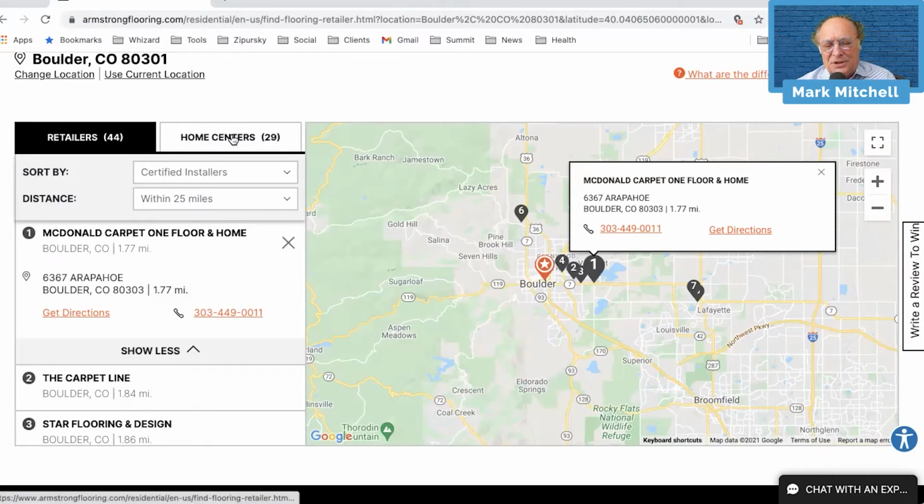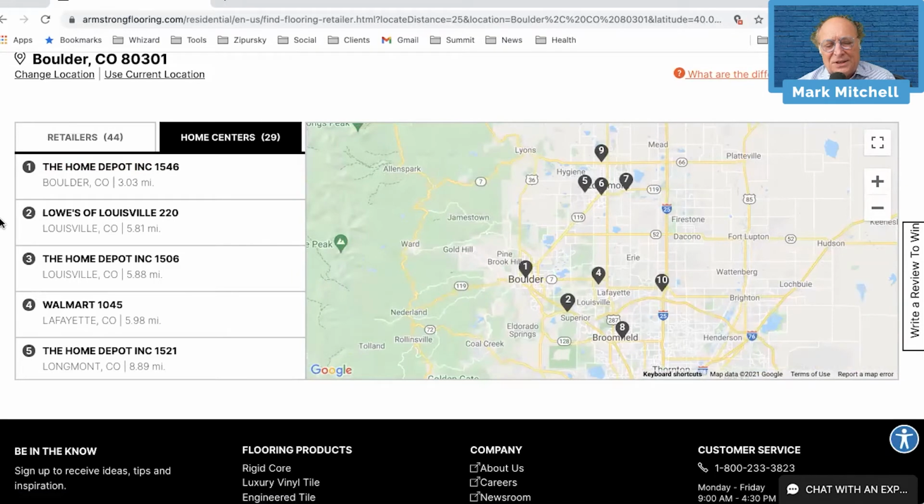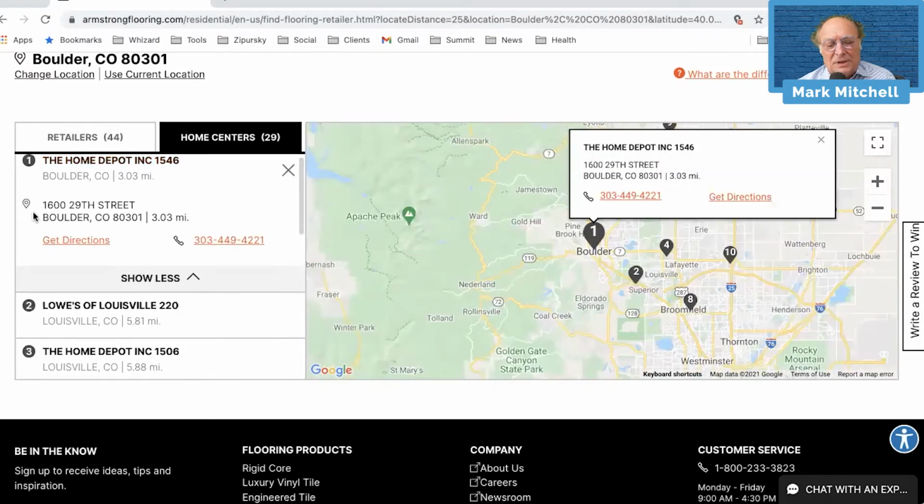And then let's just jump over to see what we find at home centers, and just as I suspected, big boxes. So we've got Home Depot, Lowe's. So we'll look here at Home Depot, and here's good directions, and here's a phone number. Now, this is just my opinion. I haven't called Home Depot to verify this, but I really don't think that Home Depot wants to encourage people to pick up the phone and call a local store. One, they're not set up really to do that.